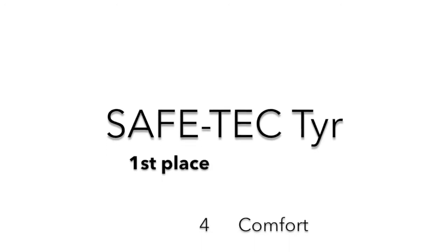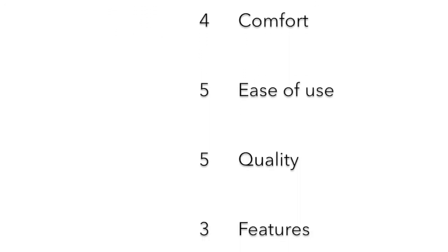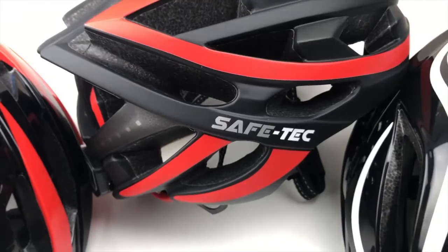Finally, the Safe-Tec tier came in 1st place. I gave it a 4 for comfort, a 5 for ease of use, a 5 for quality, and a 3 for features. That gave it an overall score of 4.25 out of 5. The tier is best for serious riders, longer distances, simplicity, comfort, and safety. Really, it does what it does well, and it's well thought out. That's why I gave it 1st place.